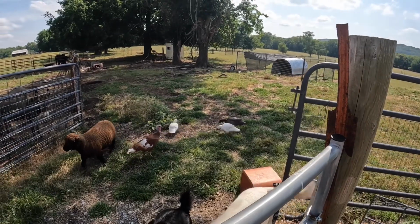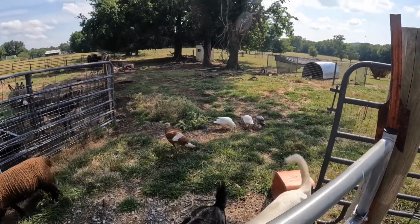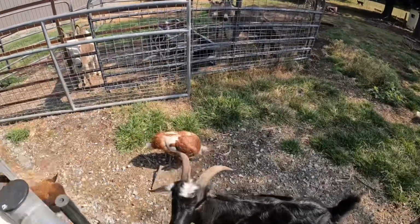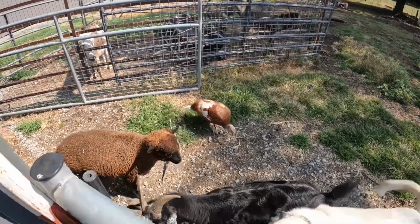There you go, ducks. The ducks don't let the turkey eat with them. I have to give her feed separate. There you go, baby. There's the turkey's feed.